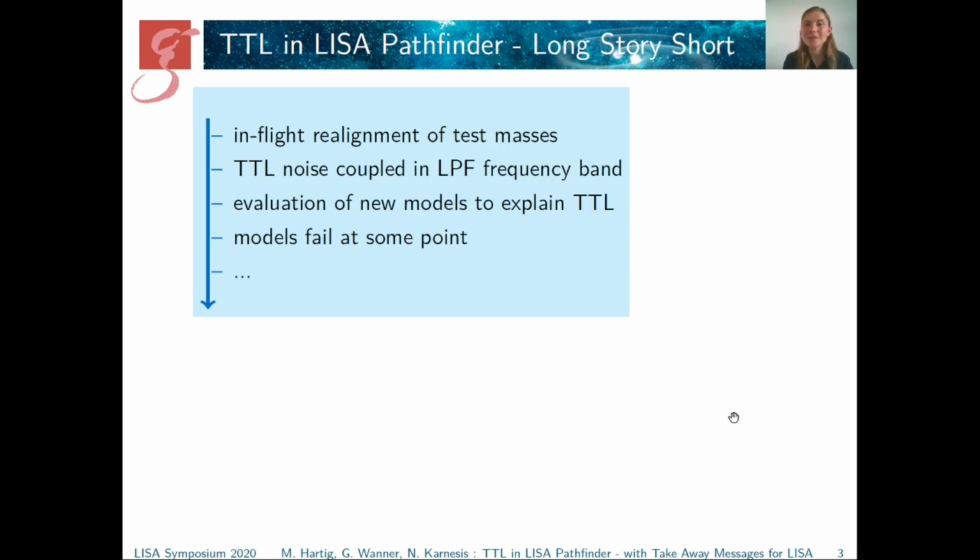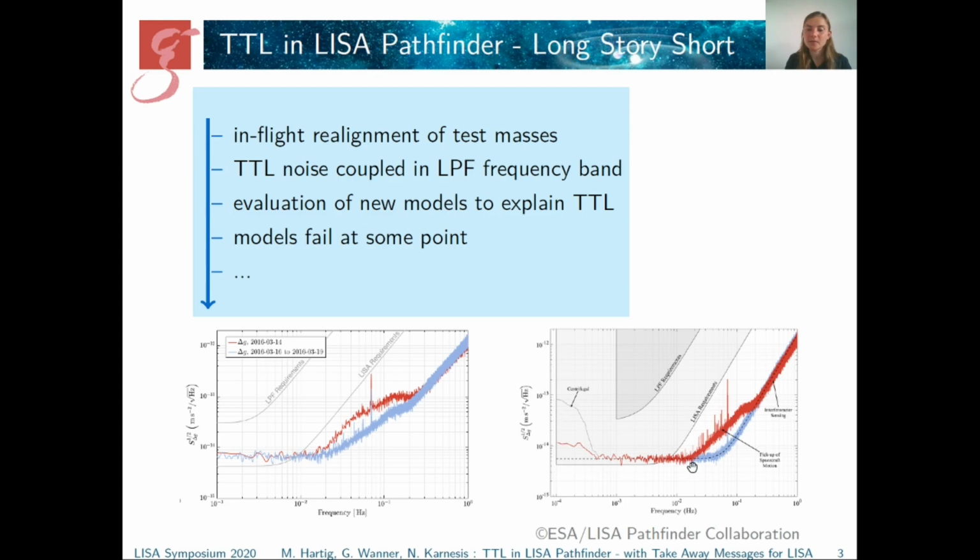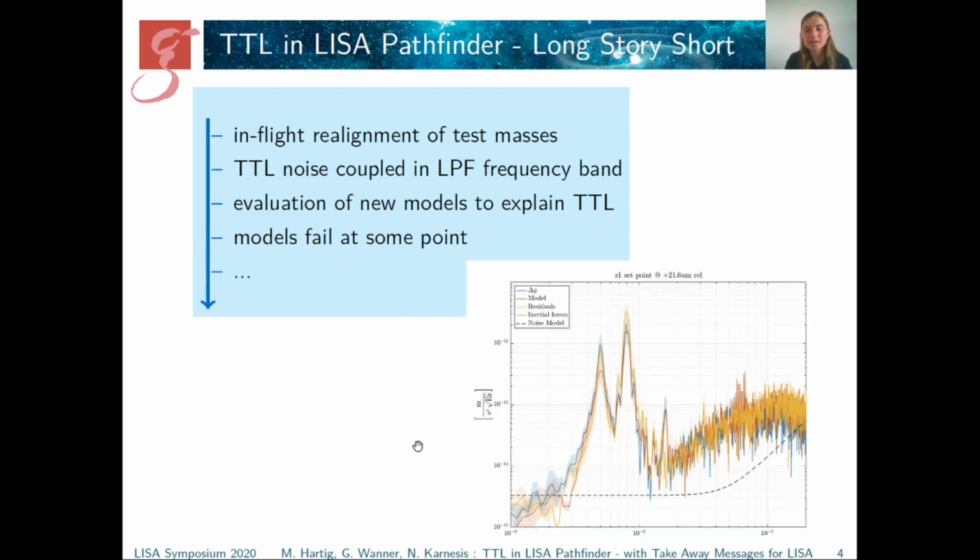I'd like to start here with a very brief overview about what has been done so far. During the mission, in-flight realignments of the test masses have successfully reduced the noise, but it was still limiting the accuracy between 20 and 200 MHz. That's why this noise has been subtracted in post-processing. Successfully, however, there has never been a consistent model explaining the data or giving detailed realignment information. And that's why updated models have been evaluated, but at some point they all failed, as you can see in this plot, where the yellow curve, the noise curve, is just as large as the model itself.